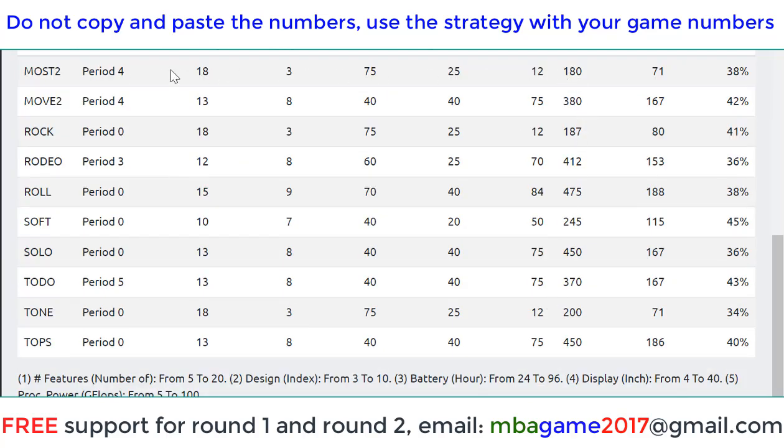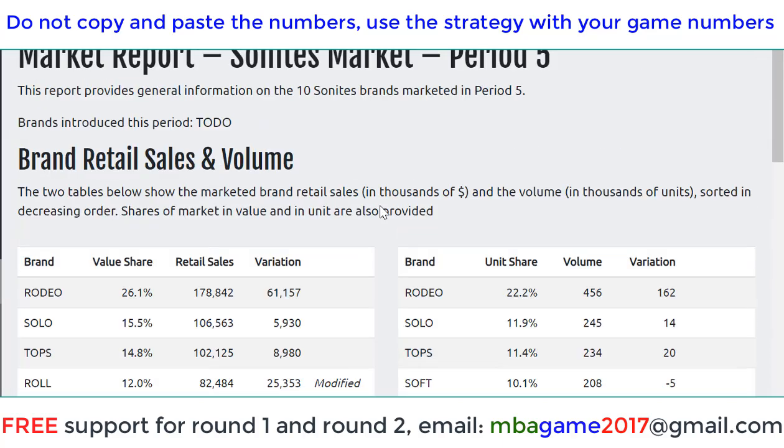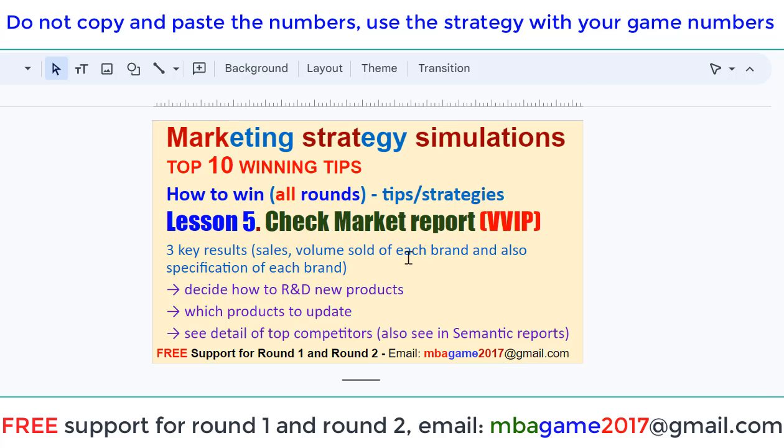And also we can compare the product with the competitor product, and most important, you check the price here of that product and the cost of that. You see how profitable the companies are, how profitable the competitor product selling is, right? So remember to check the market report before you set decisions for any rounds.